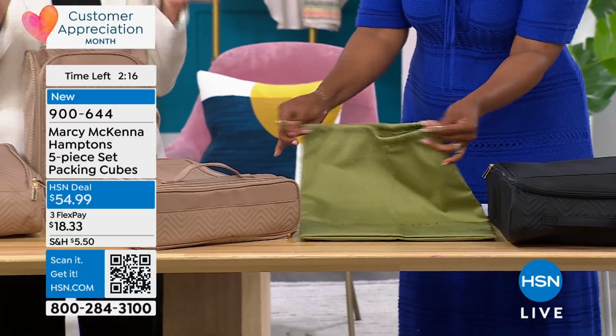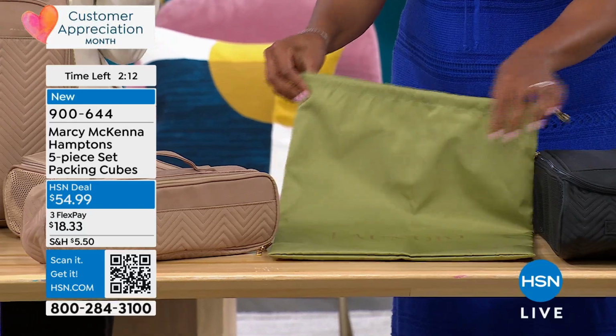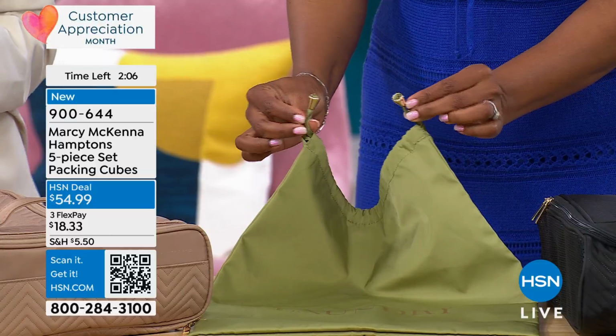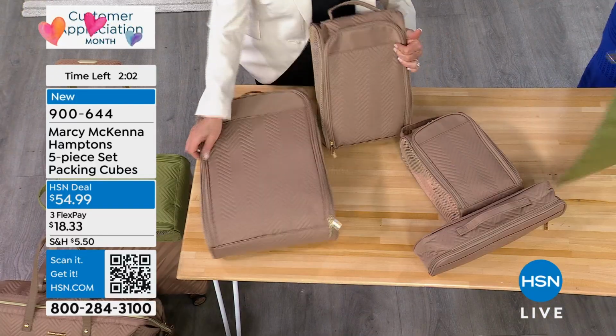To me, when you're traveling, it is a gift, and you should treat yourself to a little slice of luxury, no matter where you're going, no matter what your budget is. That is what I believe. Love that. And that's really what I try to create with my collections.